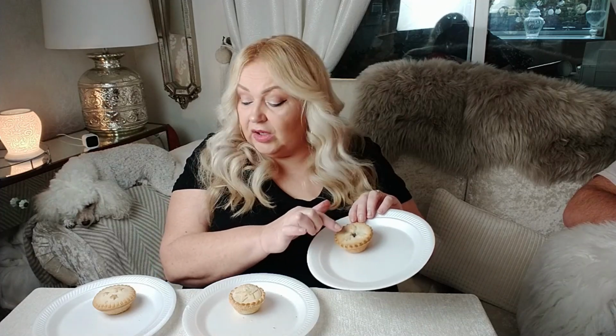Right. So looking at them, I'm thinking that looks the nicest. That's got some little holly leaves on the top. This has got a big star on the top, and the other one has got 3 little stars on the top. They're all dusted with sugar. That one's minimally dusted with sugar. That one looks a bit ropey. Not a lot of love has been put into that when they put the top on. It's sort of a bit wonky.